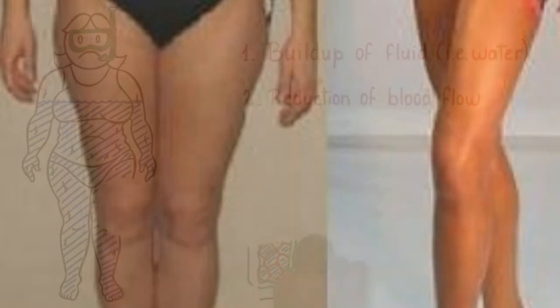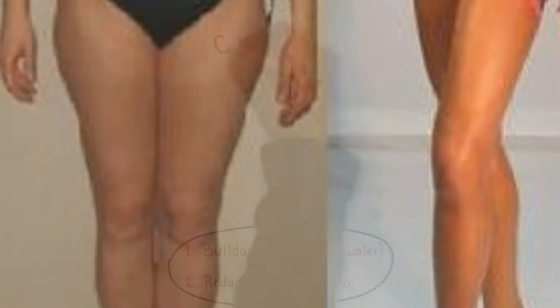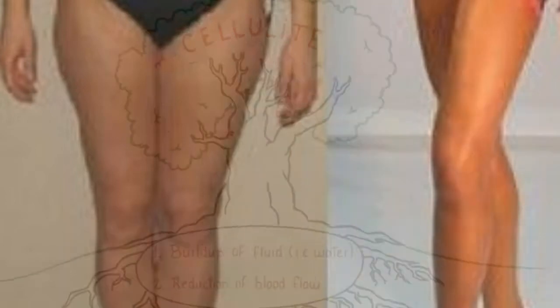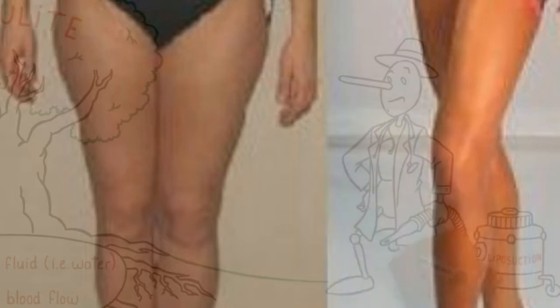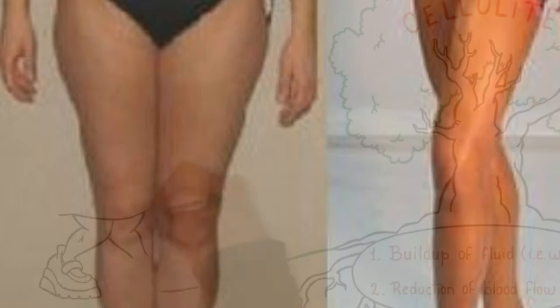So, to keep things simple, these two factors are the leading causes of the all-too-familiar cottage cheese or orange peel skin. Most all other cellulite reduction methods treat the symptom, but not the root cause. Liposuction, for instance, just removes fat. It doesn't significantly alter the flow of blood and water to those areas. Special walking shoes also have no effect on the underlying problem of water retention and blood flow.